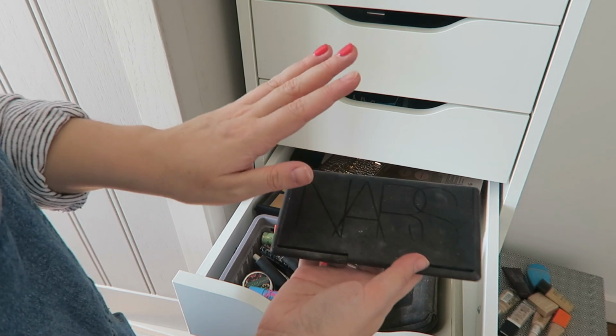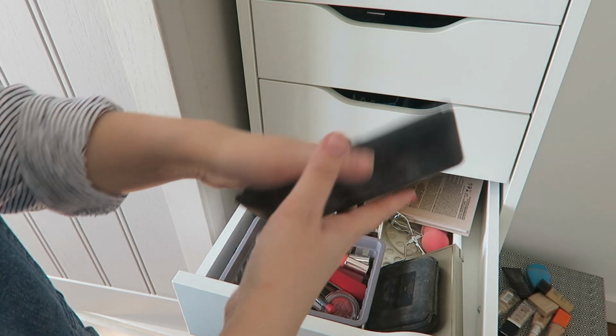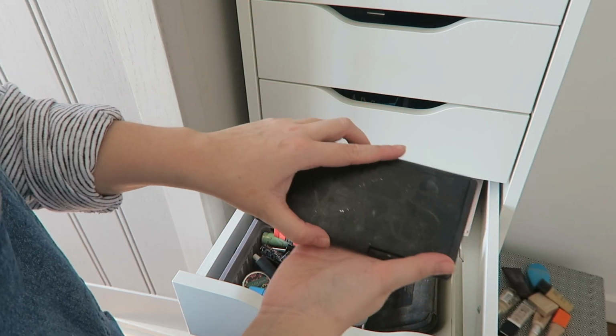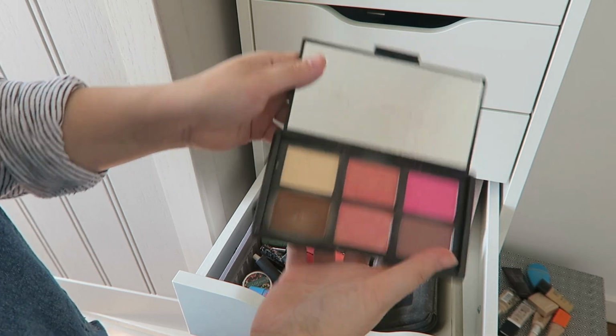Does anybody know how to sort out the Nars packaging? Because it's like sticky almost. It picks up everything. It feels horrible once it has stuff on it. So if anybody knows how to clean it, or anything I can clean it with, please let me know. I'm going to keep this one.